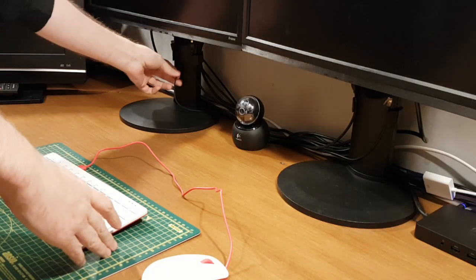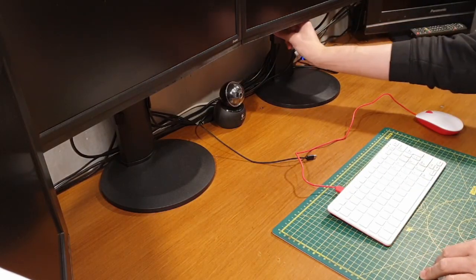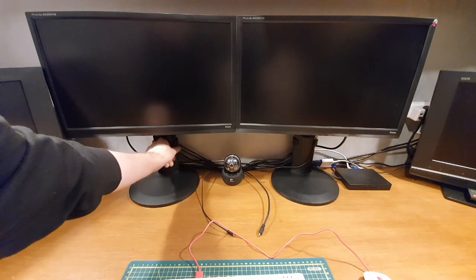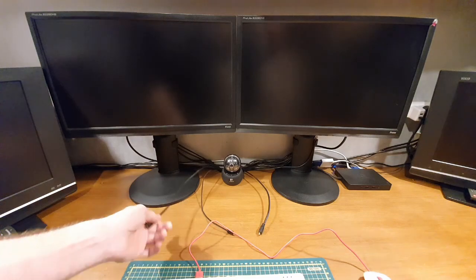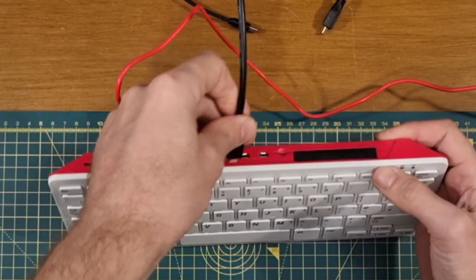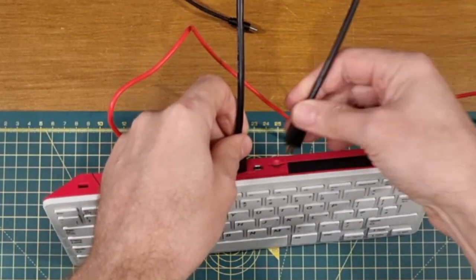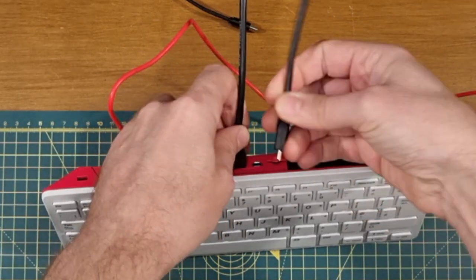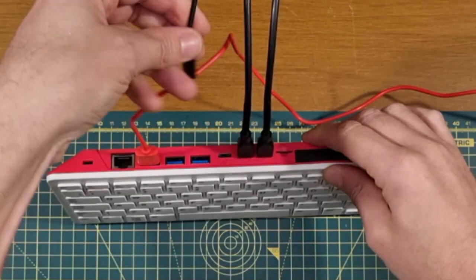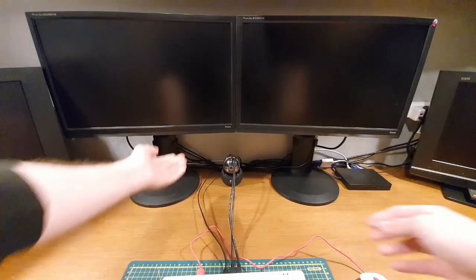So we're going to need some power. We are going to need some video as well. That's the other one. Okay, so let's plug this in. I don't know if it supports two monitors straight off the bat. Not quite enough slack there. Okay. And power. And it's on. Oh, I should have put the monitors on.